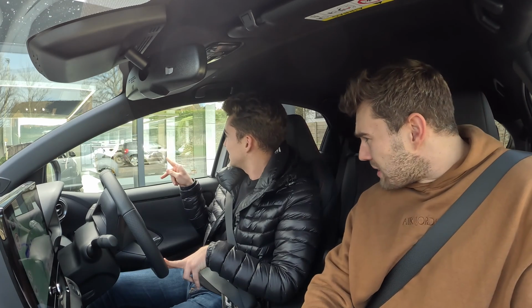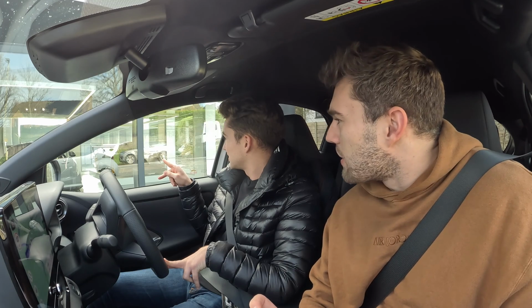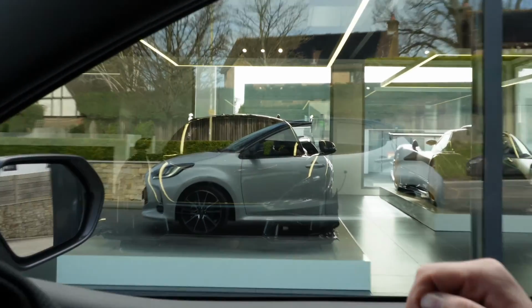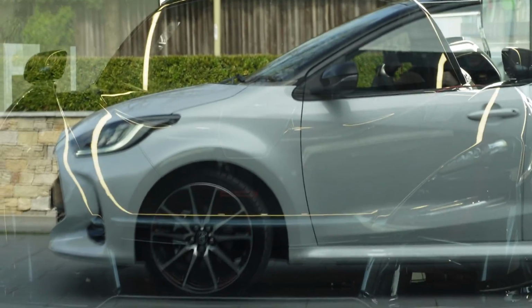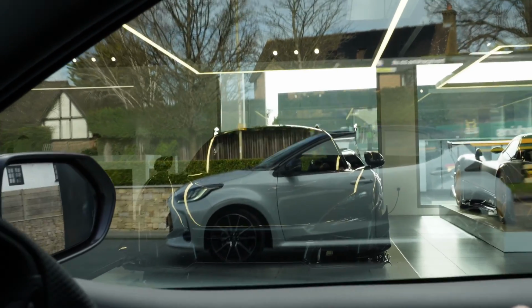There's this one here. What's this one? The Senna. It is the Senna, isn't it? Road legal. I can only see the reflection of our car in the window. Let me show you. Literally, look. You can only see our car unless I zoom in for you guys. And then it's sick. Little Pagani in the background. Oh, yes, that is it.